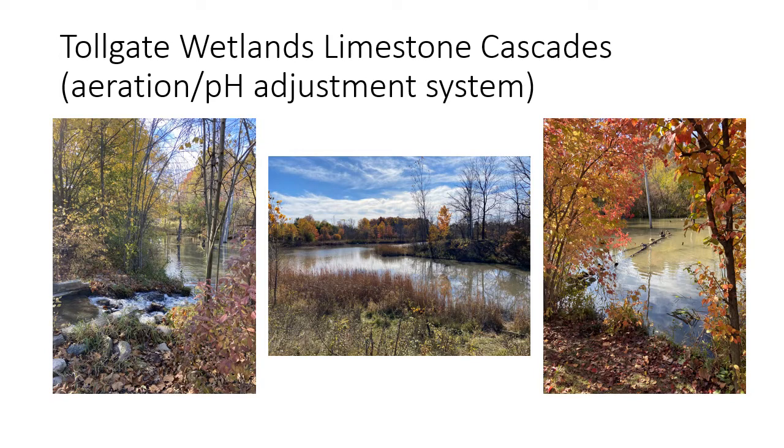This slide specifically is for the aeration pH adjustment system, which they call the limestone cascades, which are shown in the picture on the left. And these work to adjust pH and aerate the water at the very beginning. And it does so through the limestone. It neutralizes some of the acidity of the stormwater, and the cascading effects that it goes through aerate and oxygenate the water, which allows pollutants to break down faster, and it promotes the growth of helpful microorganisms.